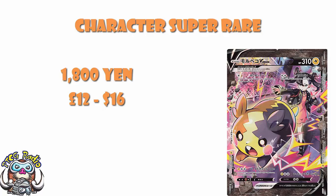And this one, for me, raises a bunch of questions. Because over here, V-Union have always been promos. And if that's the case with Morpeko, as I think it probably will be, what happens to the character super rare of Morpeko? Does that end up in packs? Or do we just never get it? Or does that end up as a promo as well? Is it in the same box or a different box? I honestly don't know, and it's extremely confusing to me.